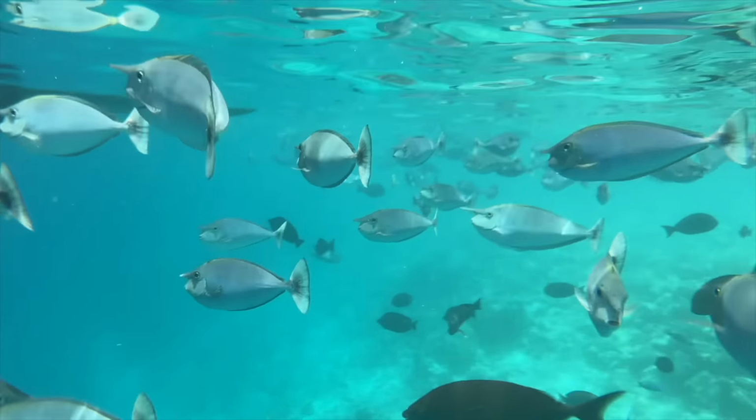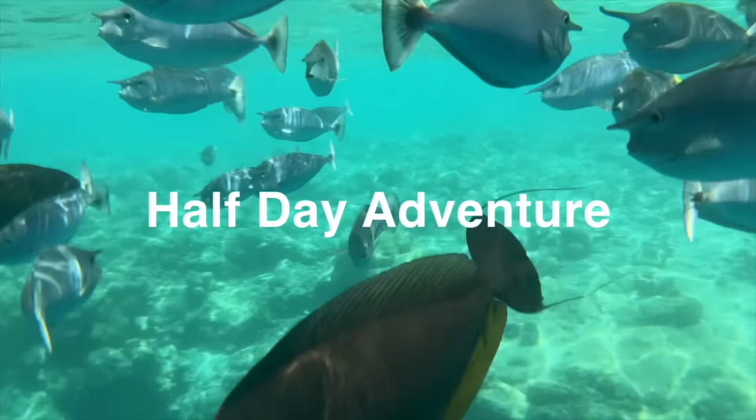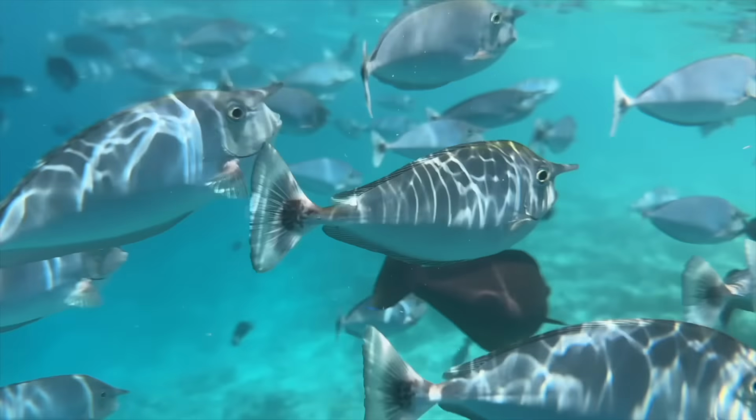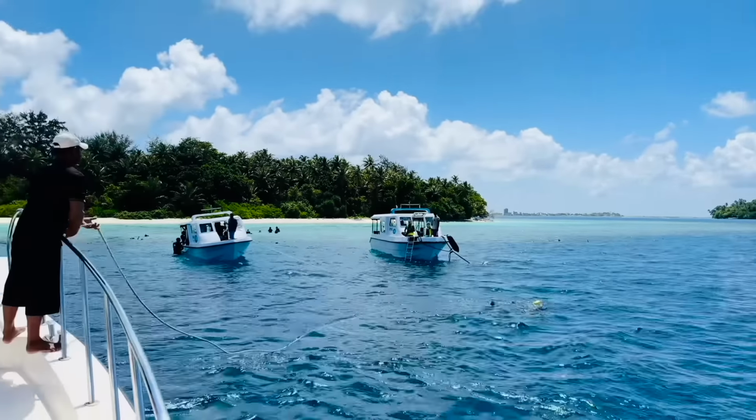Our first excursion was called Half-Day Adventure. We started at 9 and the boat was huge, but there were only about 15 people on it, so we had plenty of space to dance and have fun.